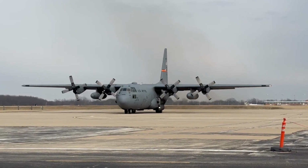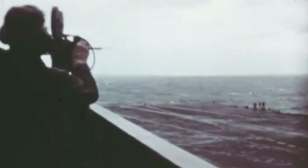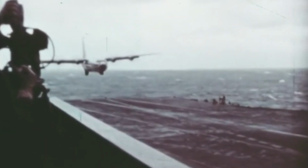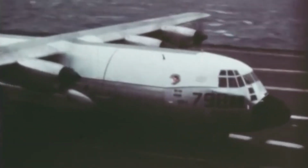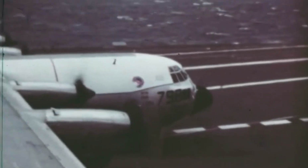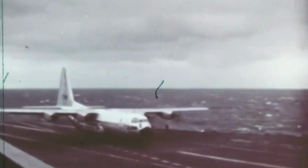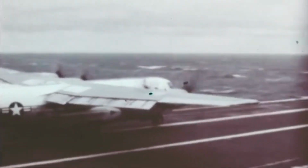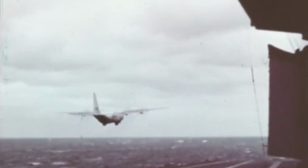Yeah, you read that right. A massive C-130 landing on an aircraft carrier. In 1963, the United States Navy conducted tests to see if the Hercules could operate from the deck of the USS Forrestal. With no catapult or arresting gear, the C-130 performed touch-and-go landings and full stops. It wasn't just a stunt, it was a serious evaluation of the Hercules' potential as a carrier on-board delivery aircraft. Ultimately, the idea was scrapped in favor of smaller planes, but the C-130 proved it could do the unthinkable.